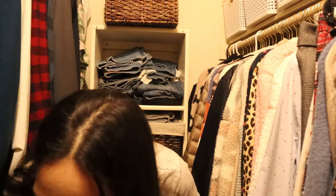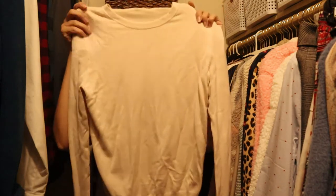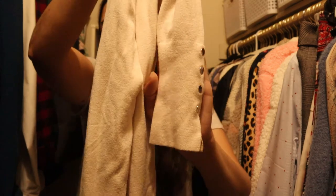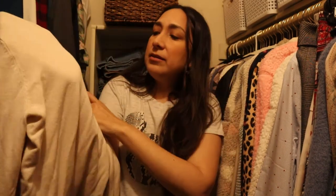Then from Zara, I got this sweater. It's cream color, size medium too. Really like it, so light material, and I like the detail here. Skull detail here, on the sleeves. So yeah, I think it's a basic sweater that is always good to have.